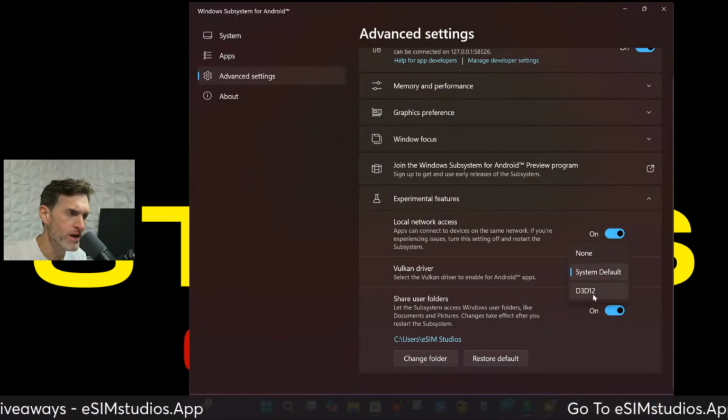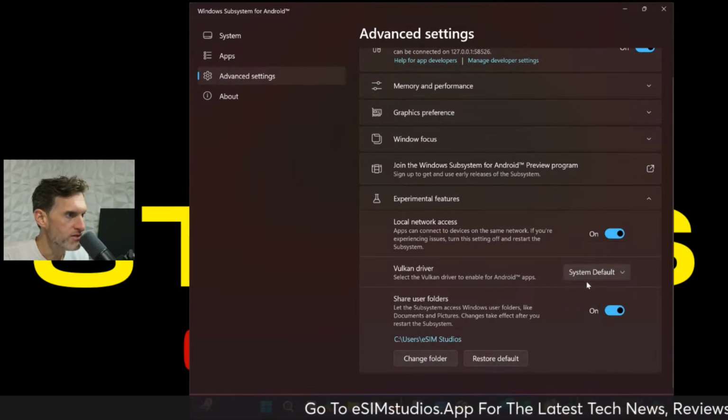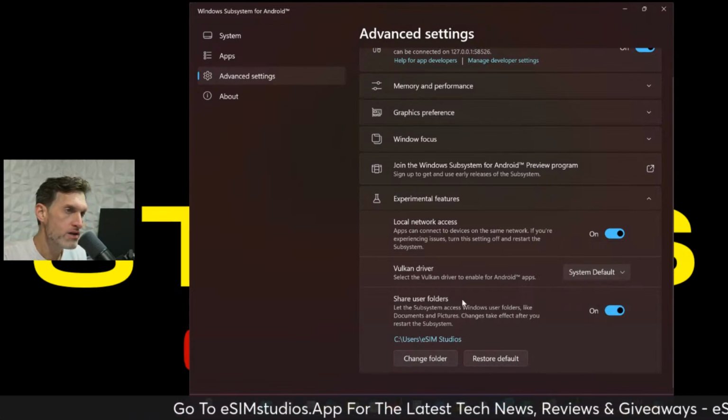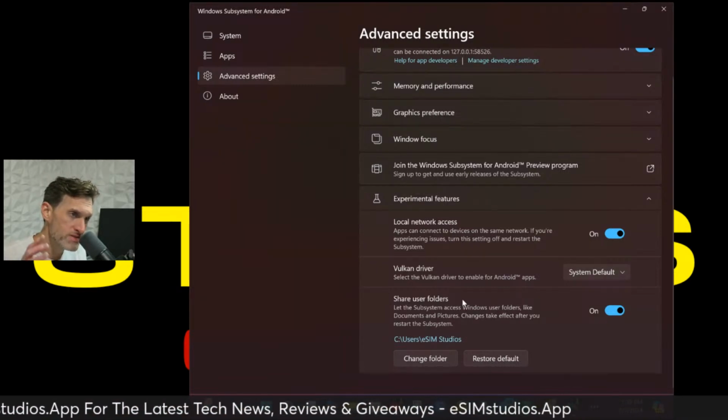For Android apps, I just left it system default. I'm going to be honest with you, I have no idea what D3D12 is. I just left it default. And you can specify where you want the subsystem to draw its folders from, its files from.